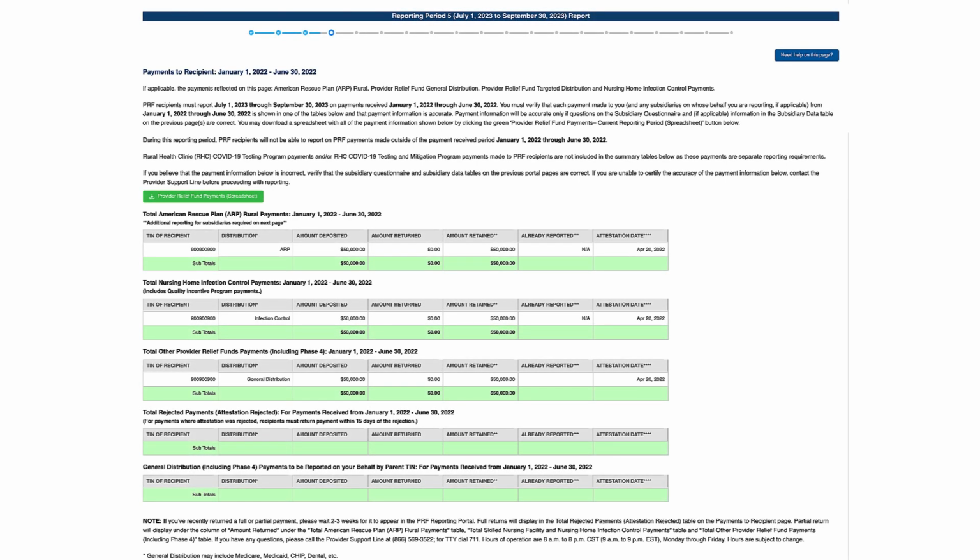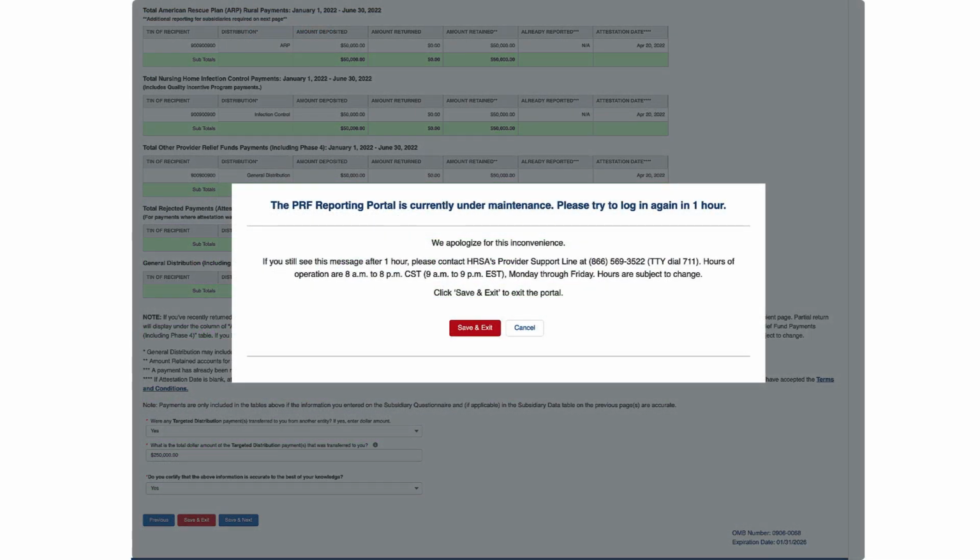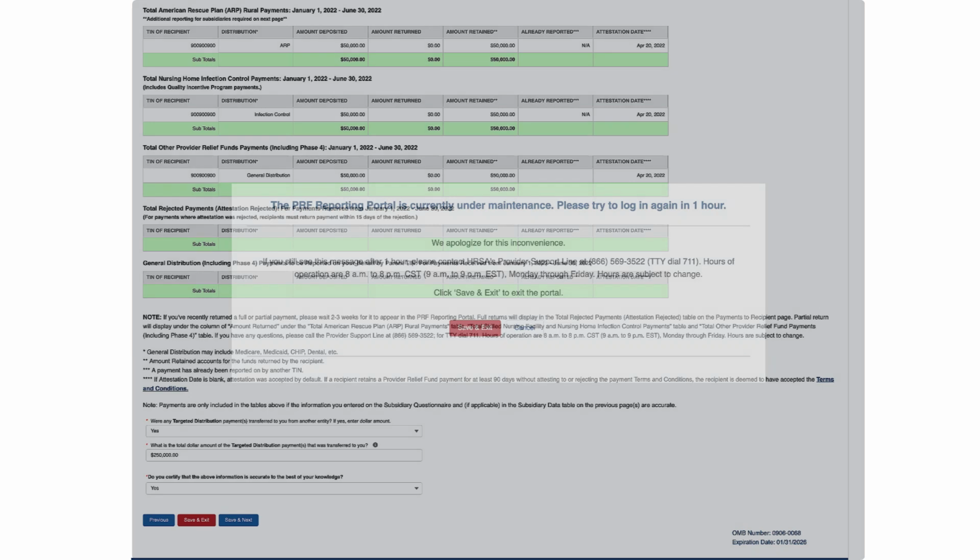Proceeding further, the next page is the payments to recipients, and if no payment information is found in the attestation files for your account, you will receive a message regarding a batch job with instructions on what you should do. If TIN data is not found in the attestation file and the attestation summary doesn't have report-specific data, the system will provide a pop-up as seen here with the message of the PRF reporting portal is currently under maintenance. Please try to log in again in 1 hour.